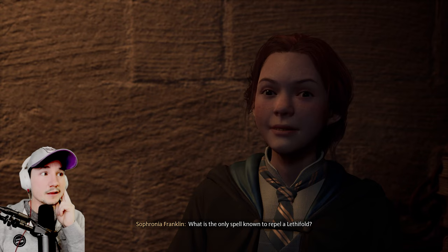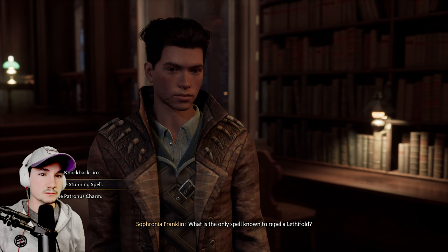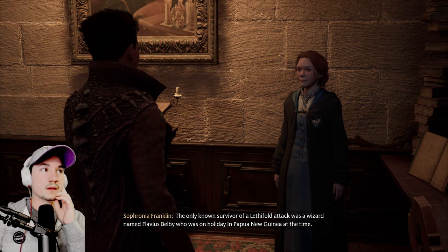This is really hard! What is the only spell known to repel a lethifold? A what? A lethifold? Stunning spell? Knockback jinx. The knockback jinx. Actually, the answer was the Patronus charm. The only known survivor of a lethifold attack was a wizard named Flavius Belby, who was on holiday in Papua New Guinea at the time.